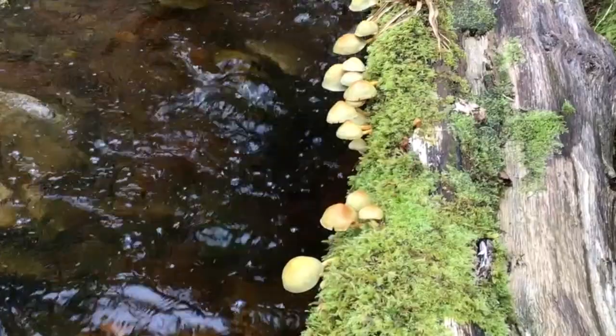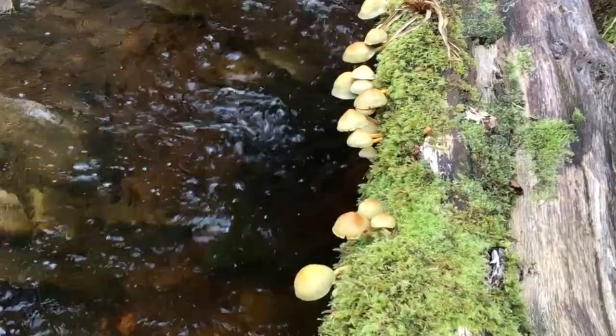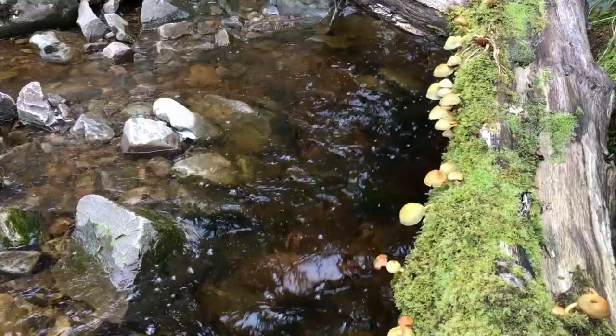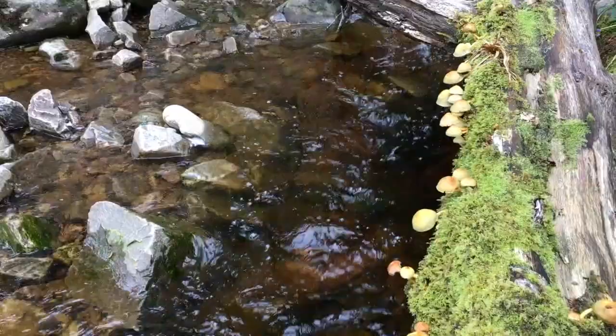The sulphur tuft, Hypholoma fasciculare, also known as the wood lover, is a common mushroom found in most of the UK. On its smooth surface, the hemispherical cap appears sulphur yellow with an orange-brown centre and white margin. The taste is very bitter, though not bitter when cooked, but still, this should be avoided as it is poisonous.